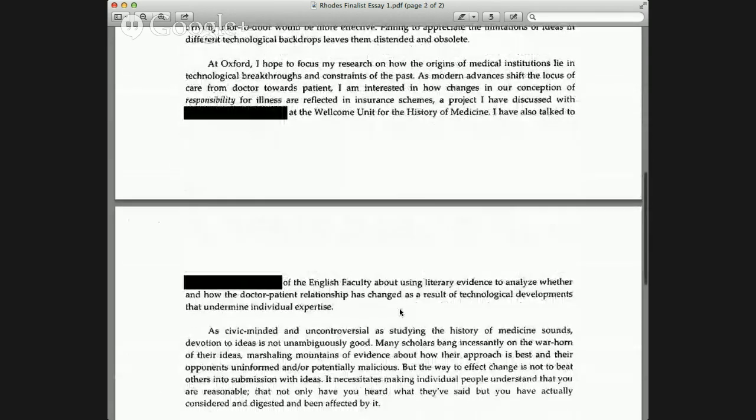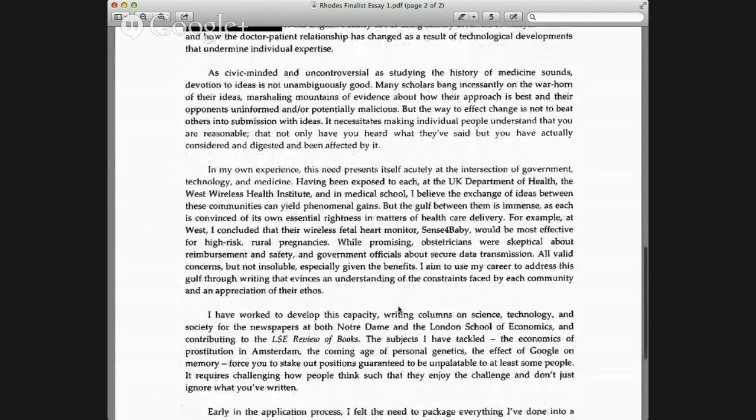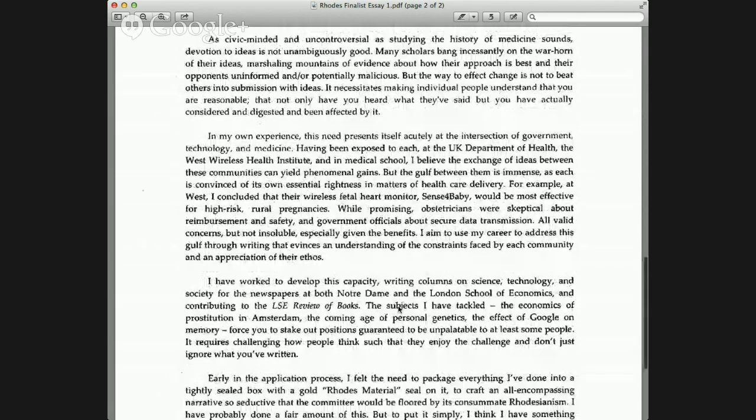We get a discussion of what the person wants to accomplish at Oxford. They've already begun discussion with people about what they might do there. That's not necessary, but it doesn't hurt if you have something like that. It might show an additional bit of motivation. And then we go on to get more discussion of this person's experience.